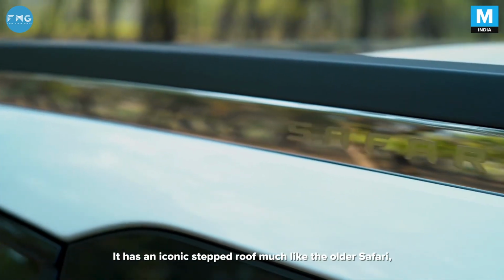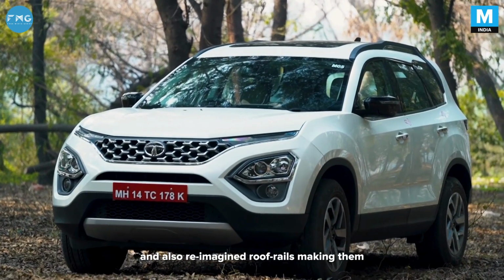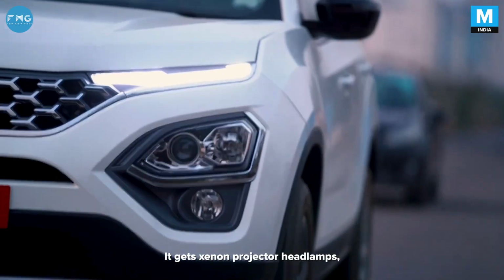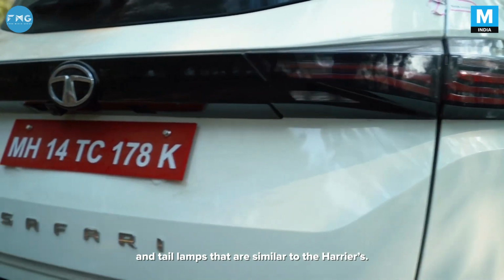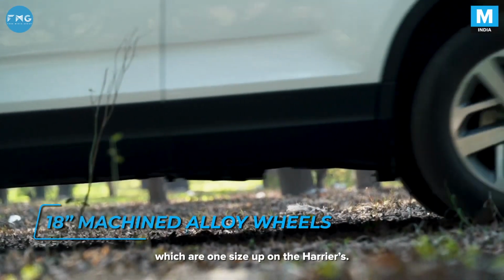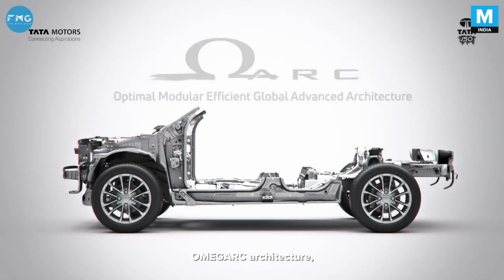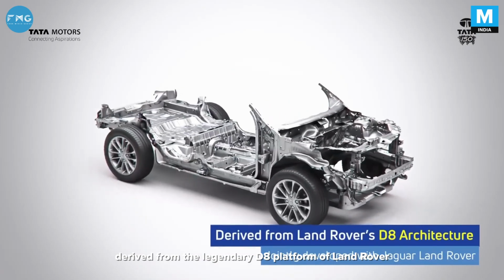It has an iconic stepped roof much like the older Safari, and also reimagined roof rails, making them immensely stylish and capable of carrying loads up to 130 kg. It gets xenon projector headlamps, LED DRLs and tail lamps that are similar to the Harrier's. It also gets 18-inch wheels, which are one size up on the Harrier's. The flagship SUV from Tata Motors is the second product based on the highly acclaimed Omega Arc architecture, derived from the legendary D8 platform of Land Rover.